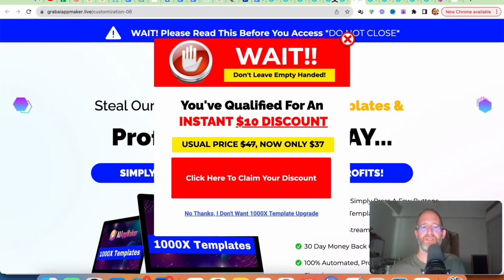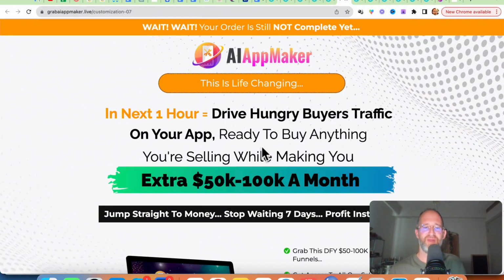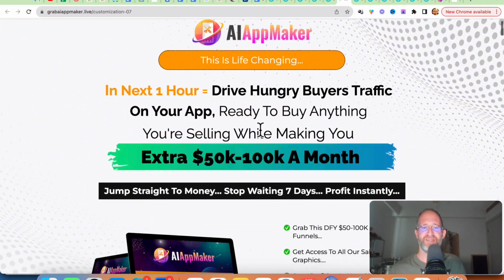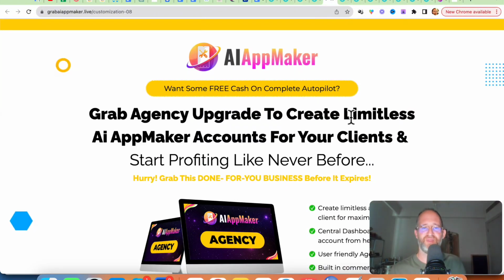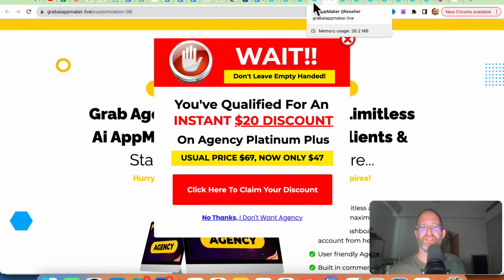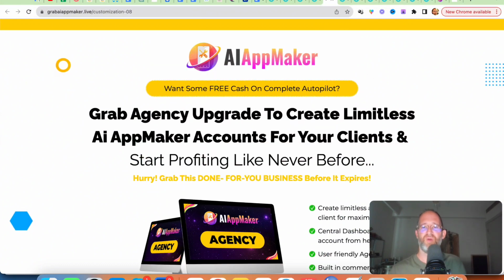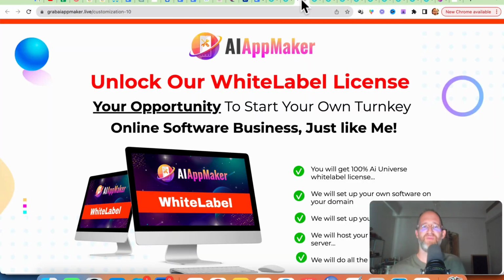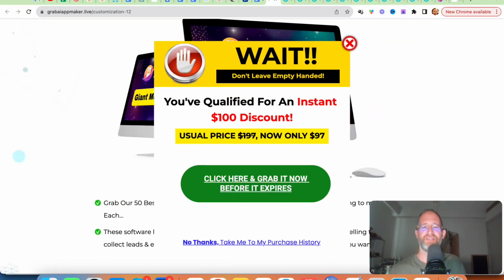They've got done for you templates. These income claims are pretty crazy. They'll profit $175 a day. I don't believe that at all. Anyways, move your mouse away and you're selling while making you an extra $50,000 to $100,000 a month. How can you make these claims? You can't claim that. You can get a discount though. You get an agency upgrade, get a $20 discount, and then there's more reseller license, get a discount, another OTO, another one. This just goes on and on and on. And then they've got a bundle of products. Get discounts, pick and choose the ones that you want, and forget the ones that you don't.